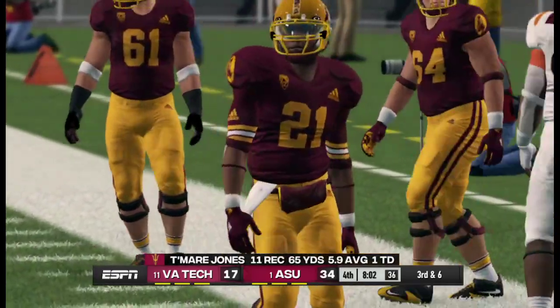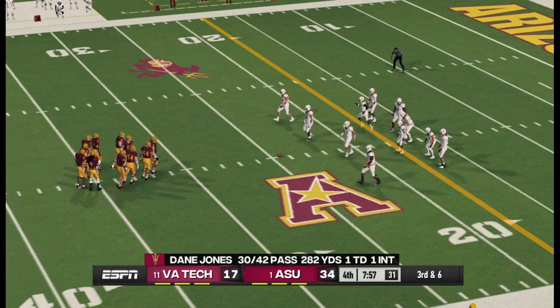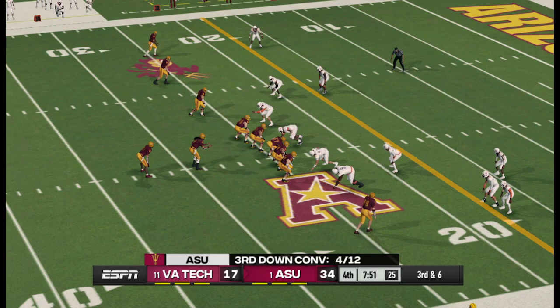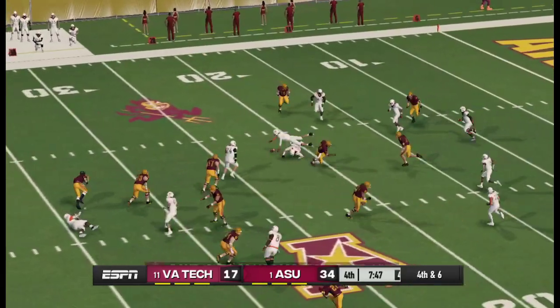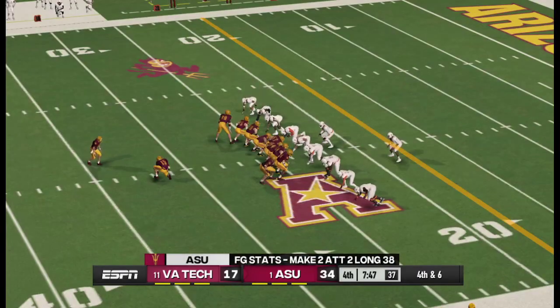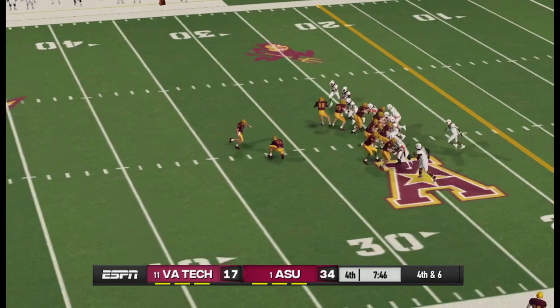Tamari Jones on the halfback screen picks up 4. It's going to be 3rd and 6 for the Sun Devils. Because a pick six there is a game changer. Absolutely. 4 wide. Dane Jones drops back, throws it over the middle, and it's going to fall incomplete. Virginia Tech stepping up on defense. They had done it the past couple of drives until they gave up that field goal, but again, you're giving up points that you don't have.